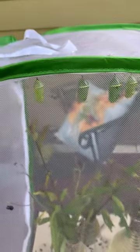I should have them hatch, of course, when I'll be out of town. They'll start hatching probably the last Monday of September, and then continue. So definitely we'll get to see these last ones that have hatched.